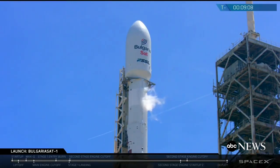You can see it is beautiful, clear skies at Kennedy Space Center. Weather will not be a constraint for today's mission. Weather is go for today's launch.